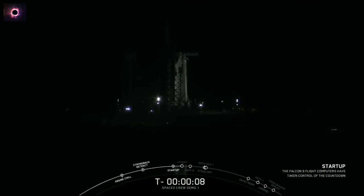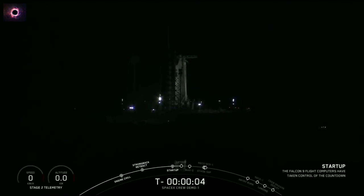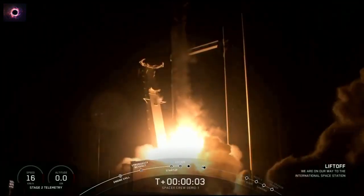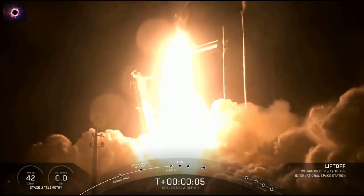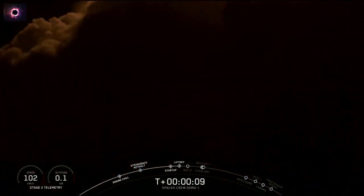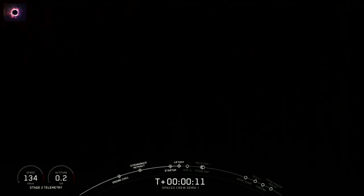10, 9, 8, 7, 6, 5, 4, 3, 2, 1, 0. Ignition, liftoff. Vehicle is pitching downrange.